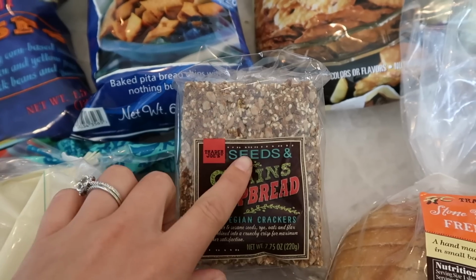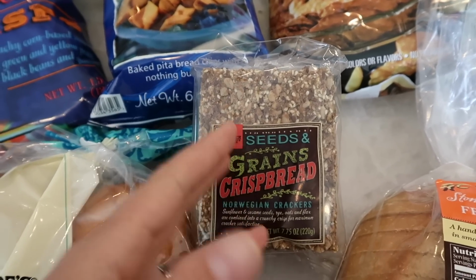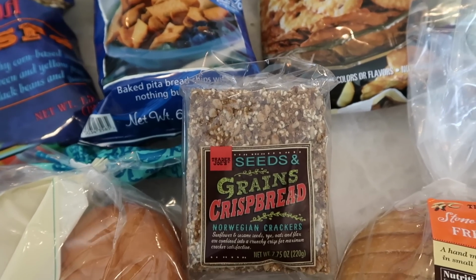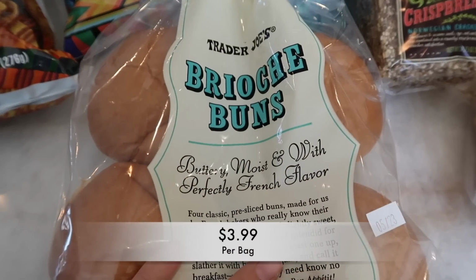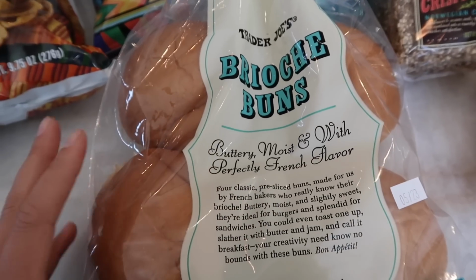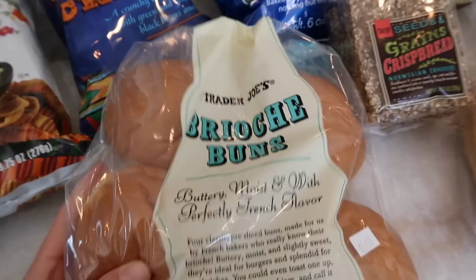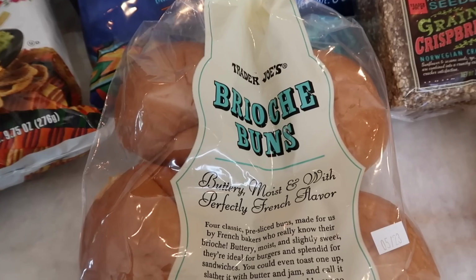I know a lot of people that will make little sandwiches out of these, and you can do open face or you can do two pieces, but they are very crispy. So just keep that in mind. If you have sensitive teeth or something, they're really crispy. I also picked up some brioche buns because I feel like it's Memorial Day. We're going to be grilling, and these buns are super soft and amazingly delicious. So I grabbed them. Look at how thick those are. Definitely not gluten-free in this house.